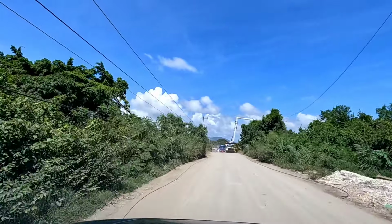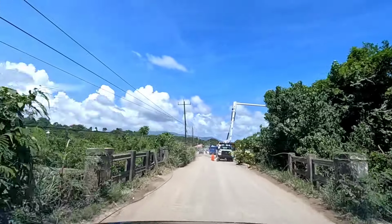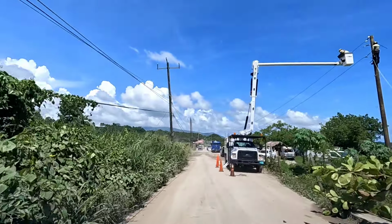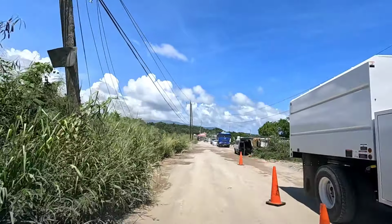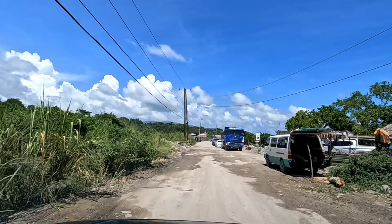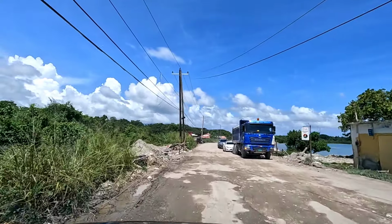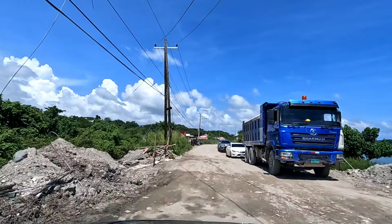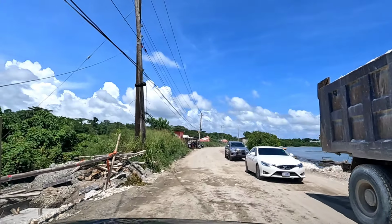See, trucks out working, men out working. So this is it, man. What's taking place right now on this section. So it's the latest update you're getting today, Sunday the 29th of September 2024. No joke about it.